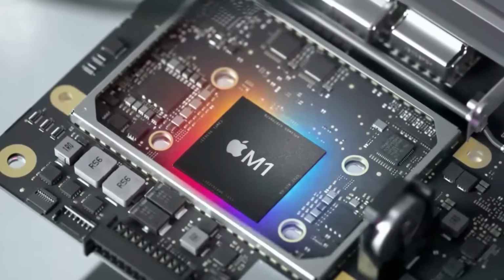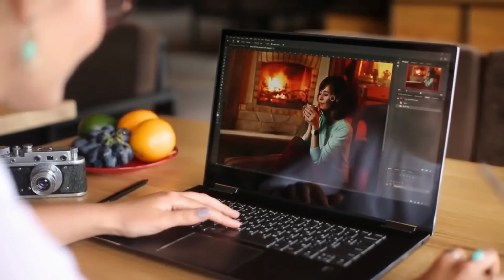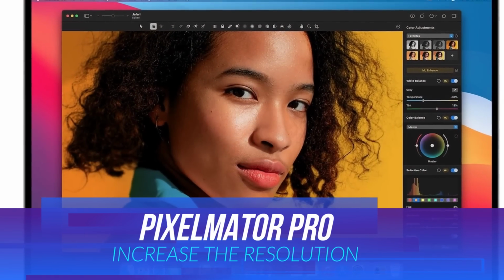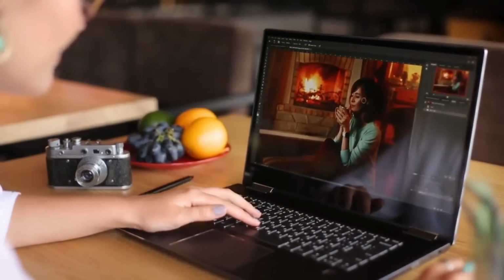And in addition to that, Apple has integrated no less than 16 cores to improve machine learning in their M chips. Thanks to the M chips and their AI features, applications like Pixelmator Pro can increase the resolution of your photos while limiting the loss of quality. Final Cut Pro can learn your habits and speed up your editing process.